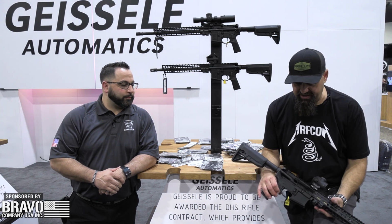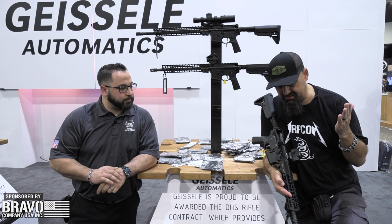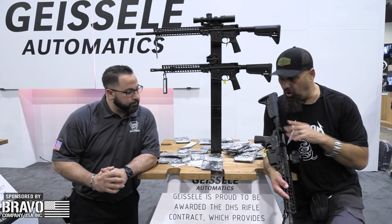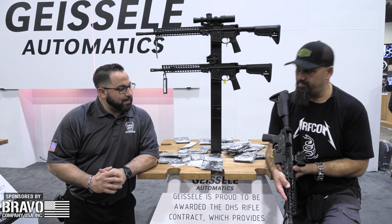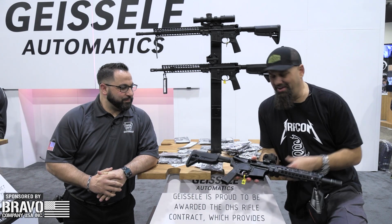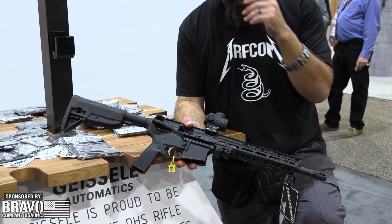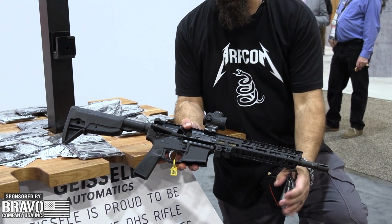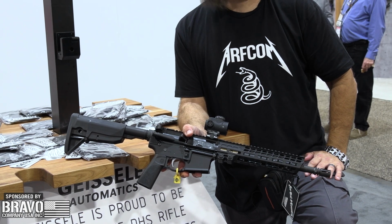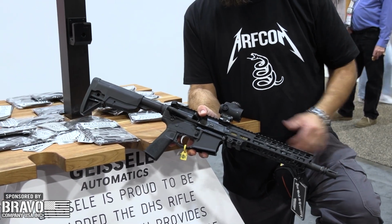You guys have some new stuff this year, right? We do. This is the Customs and Border Patrol rifle. Hopefully they don't notice that I took it from them, and maybe we can get it back into the car before they see that it's gone, but no, this doesn't belong to the government agency. It's so named because you won a contract, right? That's correct. We won a contract for 5 rifles. These are 3 of them. The other 2 are the select fire versions of both this one and this one.